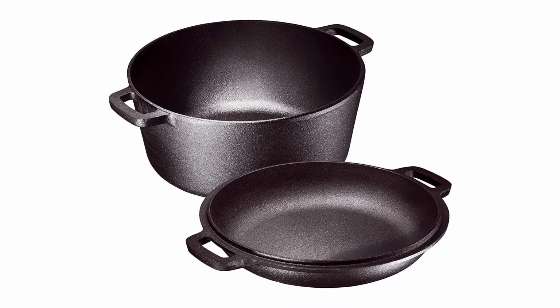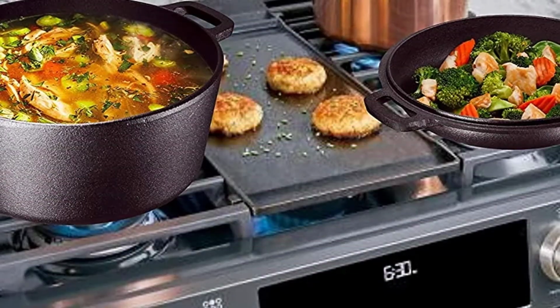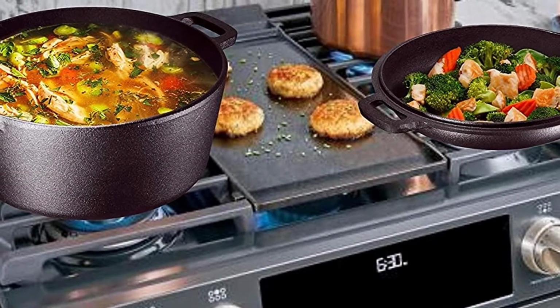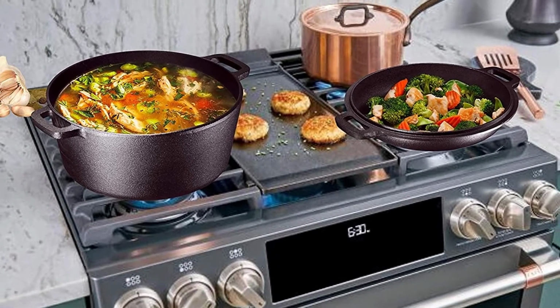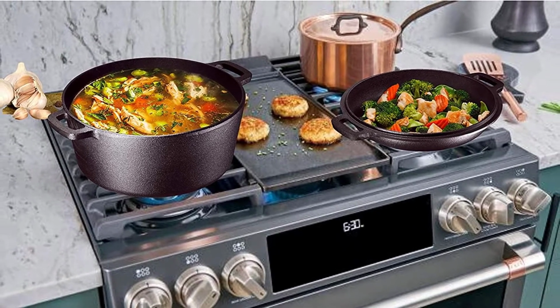Positive side of this product. Better aesthetic than only cast iron finish. Oven lid doubles as a skillet. Dome design allows for more interior space. Negative side of this product. Not designed for a campfire.